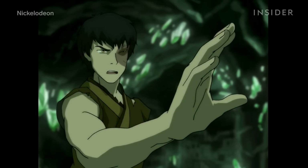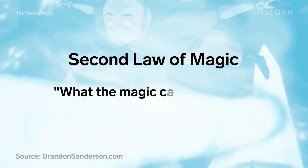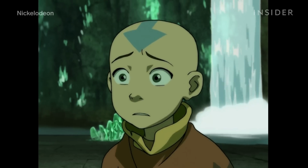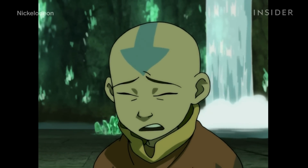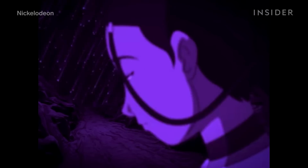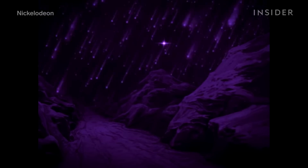This leads us to Sanderson's second law of magic, which states, what the magic can't do is more interesting than what it can. When there are limitations built into a magic system, it creates natural obstacles that the characters have to overcome. For example, the avatar can't automatically attain the powerful avatar state. First, they have to let go of their worldly attachments. This limitation forces Aang to have to learn how to let go of his connections.